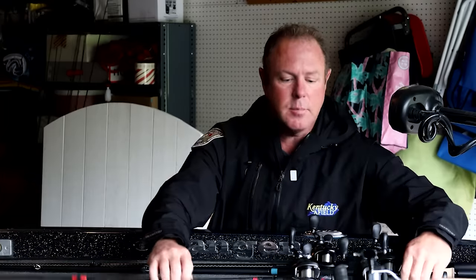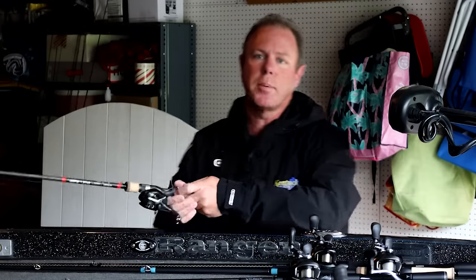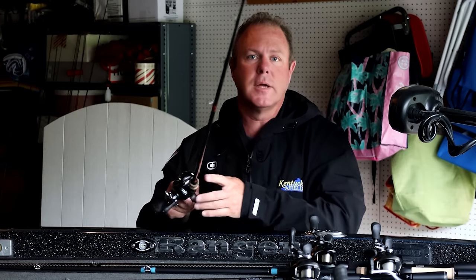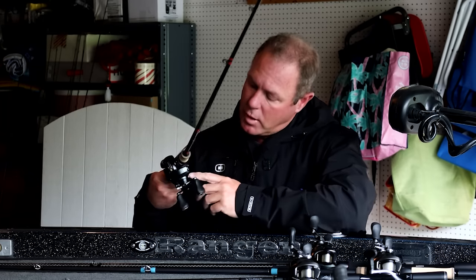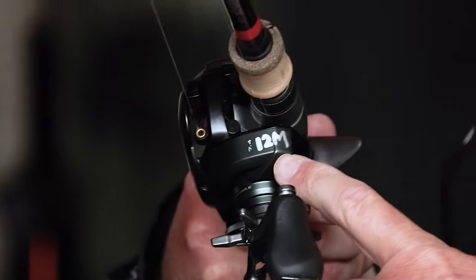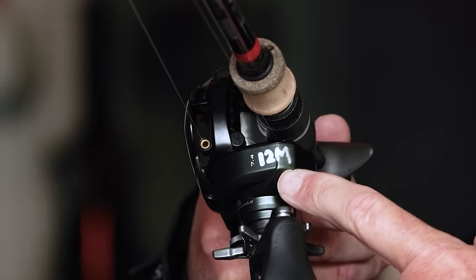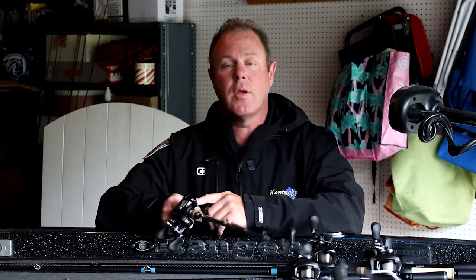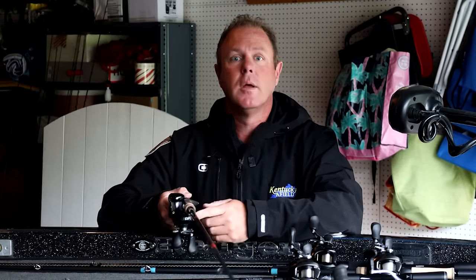Another technique that I sometimes use is just by taking a Sharpie and writing it right on the spool. And I try to put it in a place that my fingers don't touch and rub it off. So I use right here. This is a silver Sharpie and it says 12M. That's 12 pound test, monofilament. I write that on there. Now I don't have the date on that particular one. Should have the date on it. It's very good to have that.